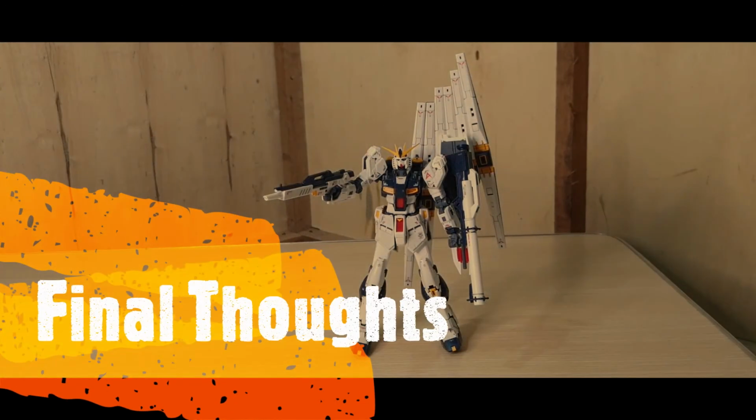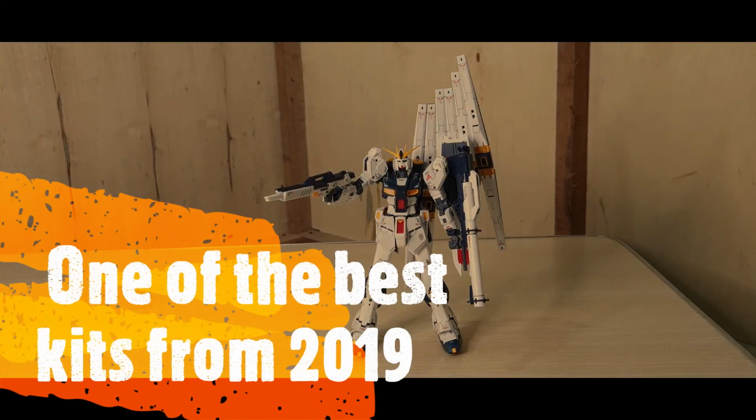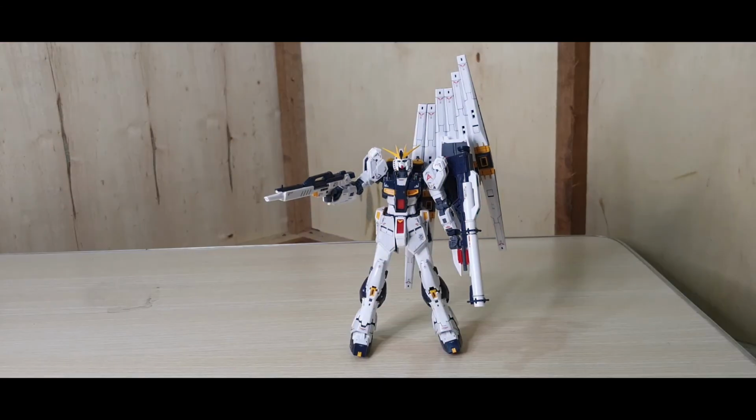Final thoughts on the kit. I believe Bandai has given justice to the real grade portrayal of the Nu Gundam. It took them how many years? 31 years before they built something so realistic for the ultimate suit of Amuro. I love it. I strongly believe that this is one of the best kits in 2019, and rightfully so, with the detail, the articulation, the accessories, the full realistic treatment.